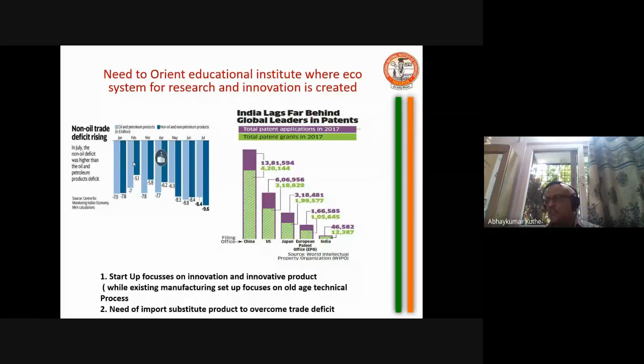The second figure talks about patents granted and patents filed. If you look at the advanced countries, China, US, Japan, European countries, this is a figure I got for 2017. Their patent filing and even patents granted go into lakhs. In our case, patent filing is in thousands and granted is still less. And I'm talking about all the patents together, not only patents related to products and processes of engineering sciences. So it's all patents together, and the figure is very small. When we have 132 crore population, this is a poor picture, this is really disturbing. So what is important to look at?